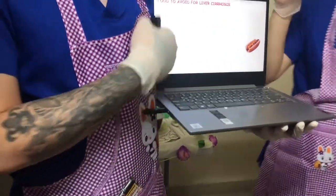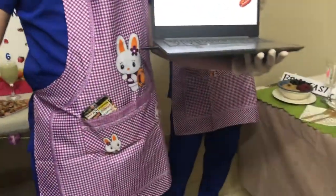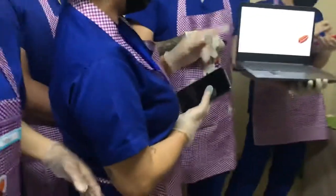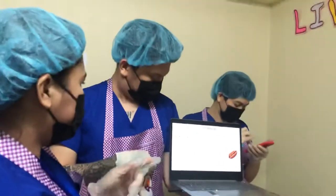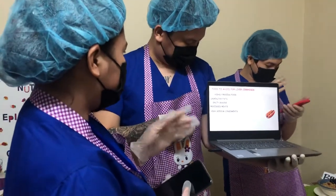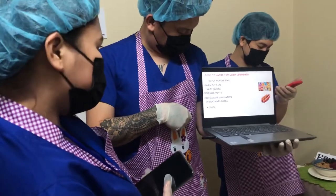Okay, so food to avoid for liver cirrhosis, and Ati Malin will also discuss the food that we need to avoid. To avoid for liver cirrhosis: highly processed food, unhealthy fats, salty snacks, processed meat, high sodium condiments, uncooked food, and alcohol.